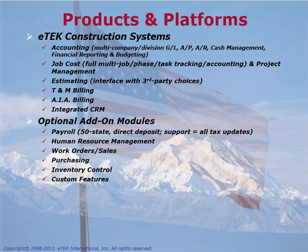And the final comment I want to make here is where we're particularly strong is where you've got 85-95% of what you're looking for, but you need that extra little capability, that extra little report, that extra little feature that you want to add. That's what we're all about. Every modification we make to our software is completely warranted, guaranteed, and supported by eTEK engineers and eTEK support. No third parties.